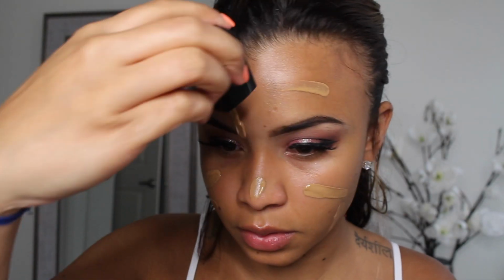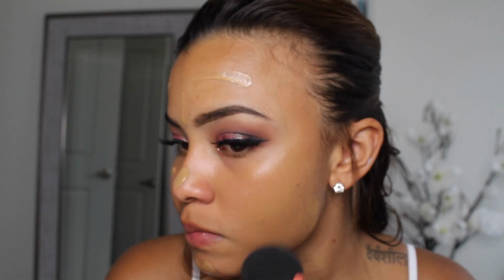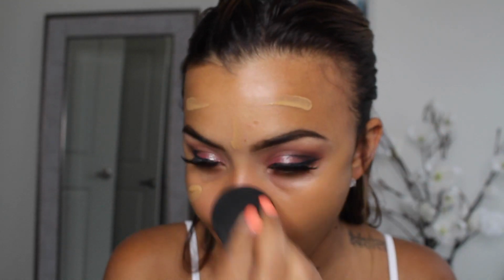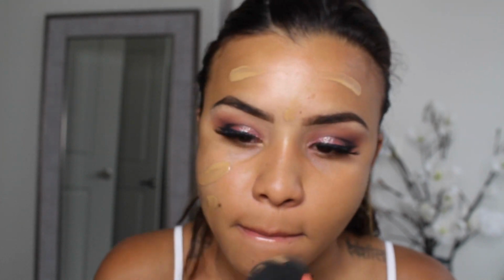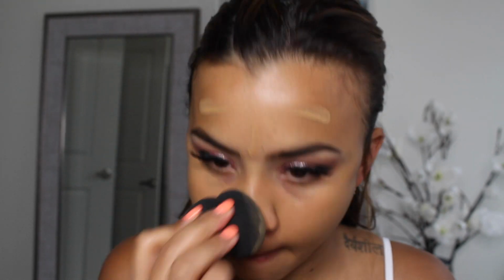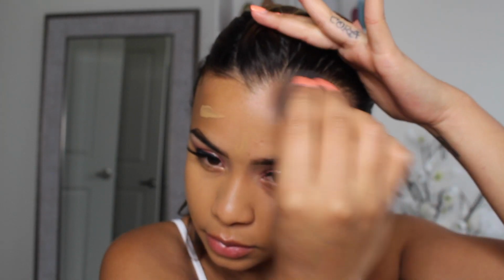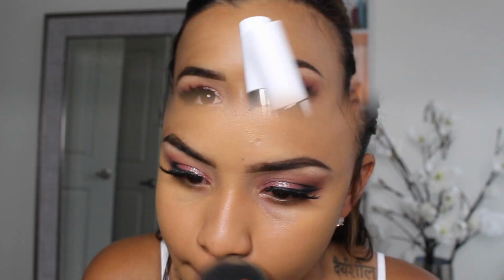Now with my Ride or Die foundation, this is my Wet n Wild Photo Focus foundation in the shade Caramel, and I am blending that in and buffing it in with my Anastasia, I guess, blending sponge, I guess you can call it. So I'm just blending all that in. It blends really nicely. This foundation just never fails me. It never does, it never will. I love it so much.